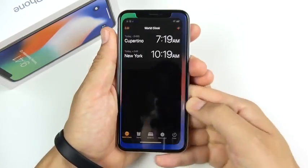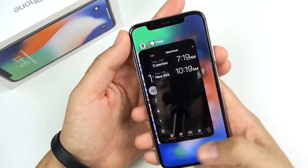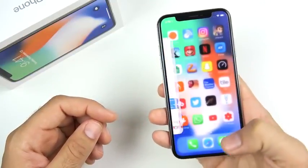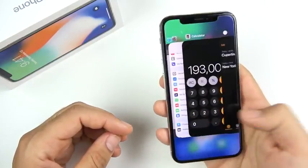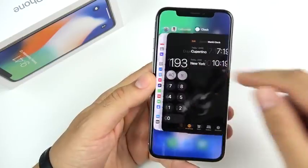The gestures are what we need to talk about here. Have I gotten used to it? Absolutely. And as a matter of fact, I find this more fluid to use than the home button. The home button just feels old and outdated compared to the gestures. However, the gestures are still something you've got to remember in your brain to do every time. So if you're new and you're thinking about buying one of these, just embrace it, because this is the future of the iPhone. And you're going to have to accept it if you want to use iPhones going forward. They're all going to implement this gesture system.